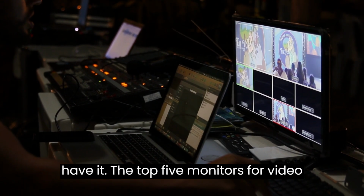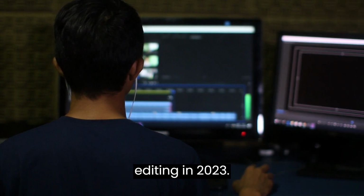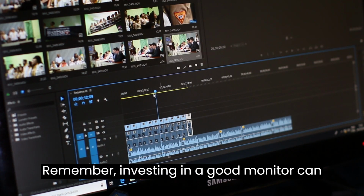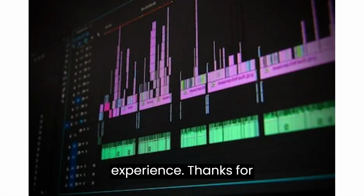So, there you have it, the top 5 monitors for video editing in 2023. Remember, investing in a good monitor can greatly enhance your video editing experience.